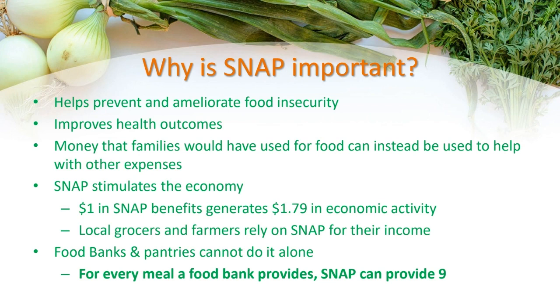And a good fact, this is from the Feeding America National Office. For every meal that a food bank provides, SNAP can provide 9, which is amazing. And so we really, really try to get as many people that are eligible for SNAP signed up, because it can provide quite a bit of food.